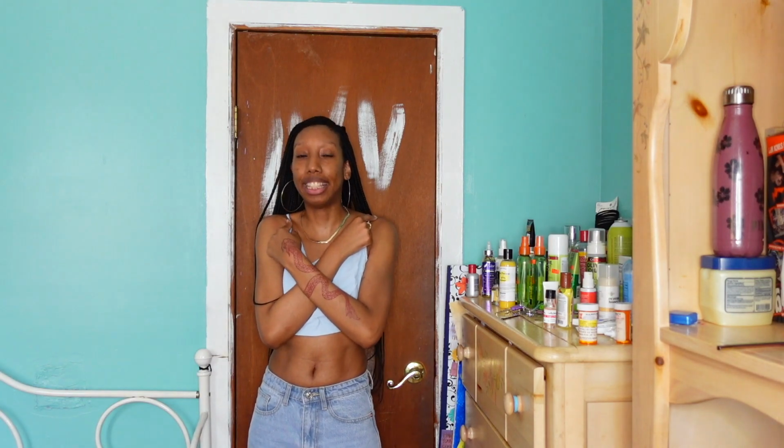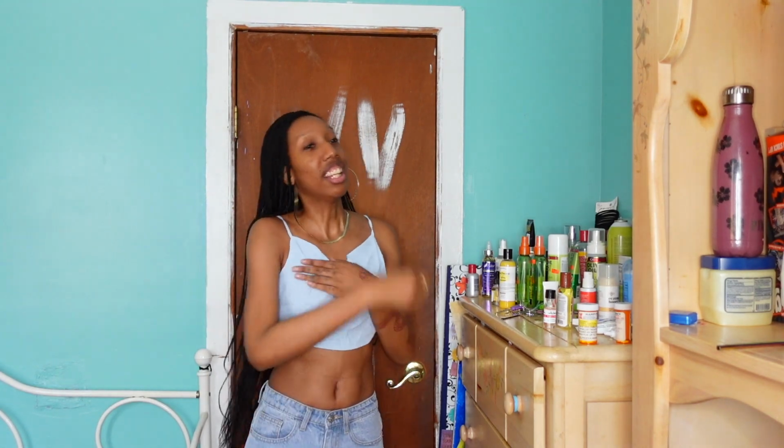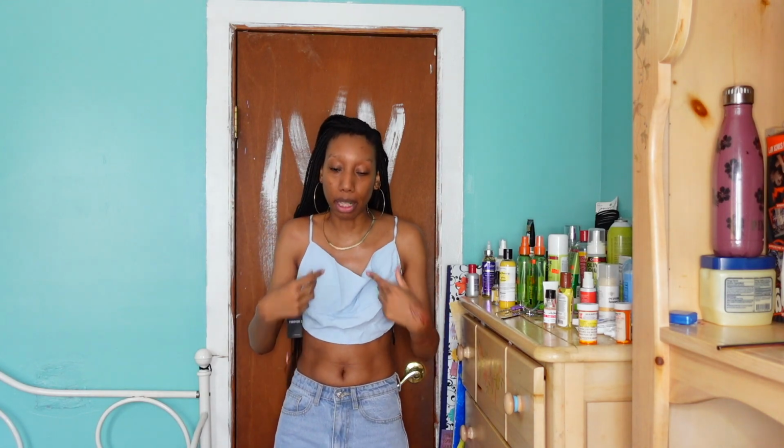You have to put this on from bottom up and it will crisscross by itself. If you try to put this top on over your head, your titty will be out, one arm will be over here, this will be over here, and it just ain't gonna work. So I suggest putting these type of tops on from bottom up and you'll be good to go. Other than that, I really love this top.